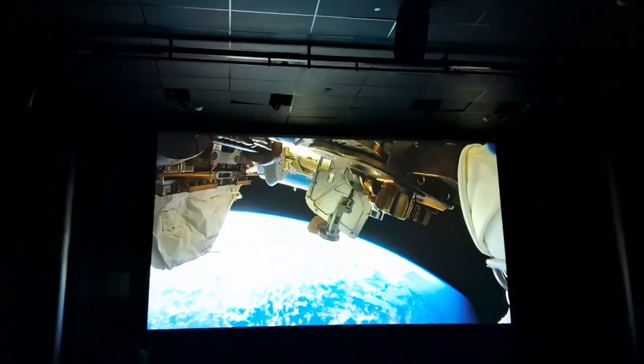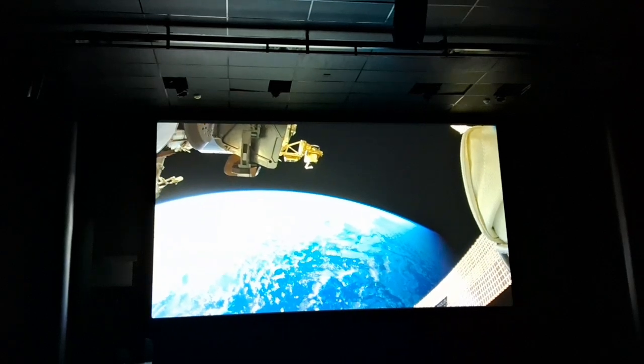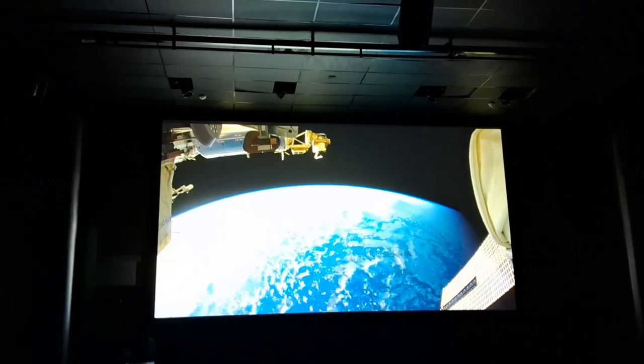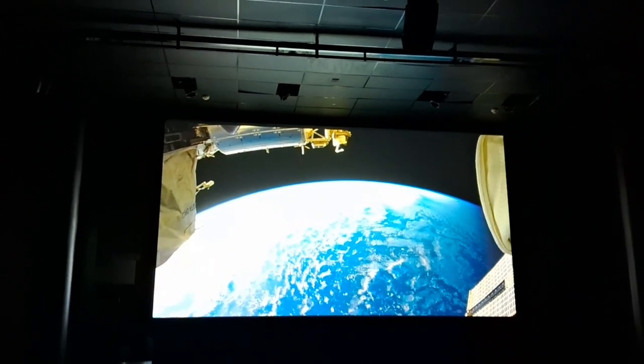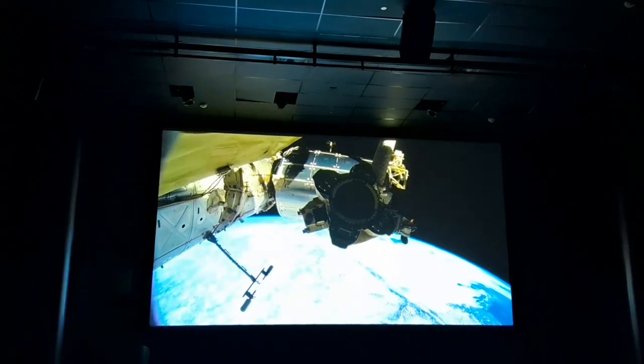I remember thinking that coming out, the world would just open up around you. And the view for some reason seems bigger than what you have when you're looking through the windows of a spacecraft. I mean, it wasn't like Earth is over there, it wasn't small.